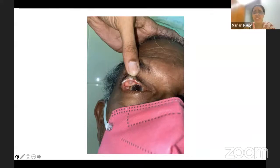So you said incisional or excisional. I mean, you have to say something like either incisional or excisional. In this case, what will you do? Excisional. And why? Excisional biopsy. How? Like which approach?